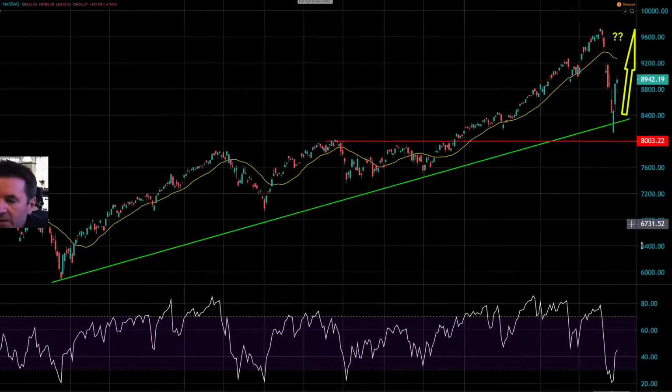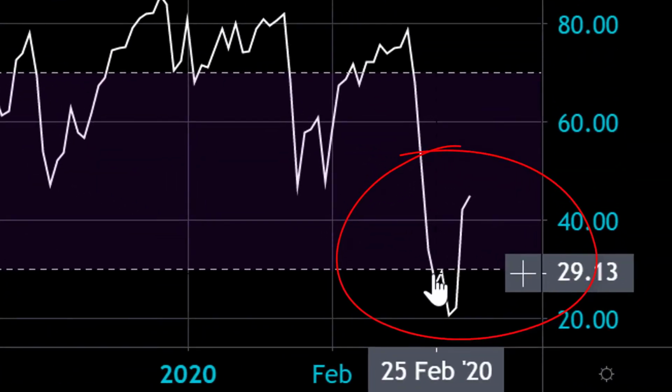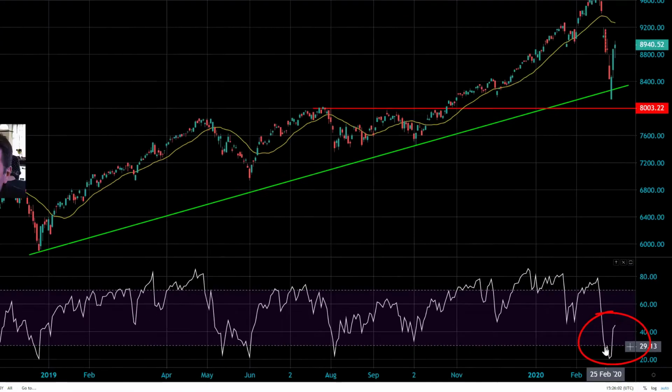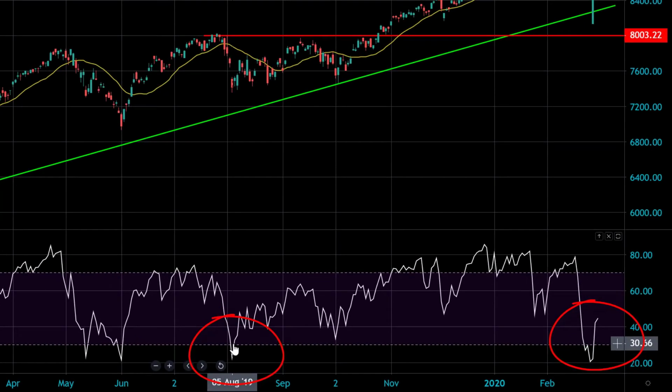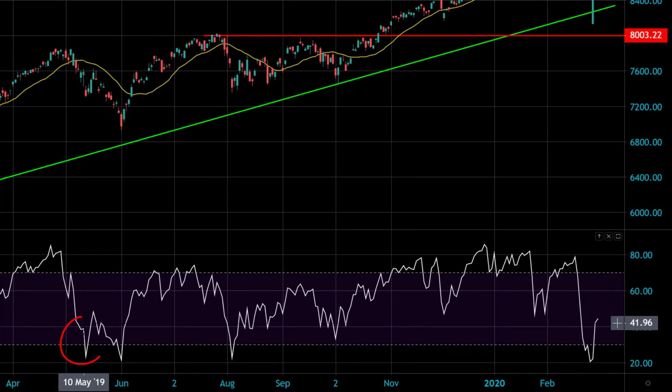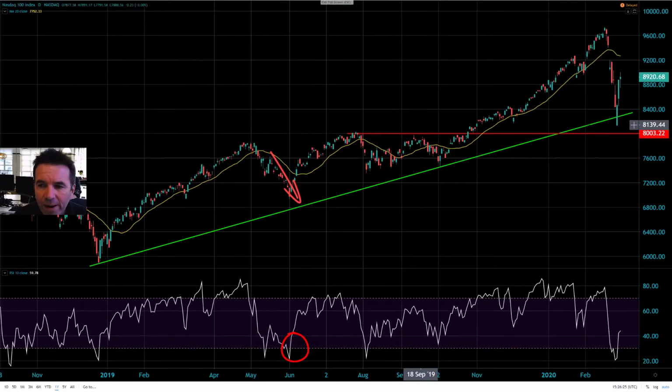Looking at the RSI down here, it's a 10-day RSI, so we are pretty oversold. Not surprising given the sell-off the market's been through. We have to go back to early August to see the RSI this oversold. Just because it's oversold doesn't necessarily mean the market can't go any lower. If we look back here in May of last year, very oversold, slight blip up in the market, dead cat bounce, and bang, the market sells off again into the end of May. But I think for me, it is all about price from here.